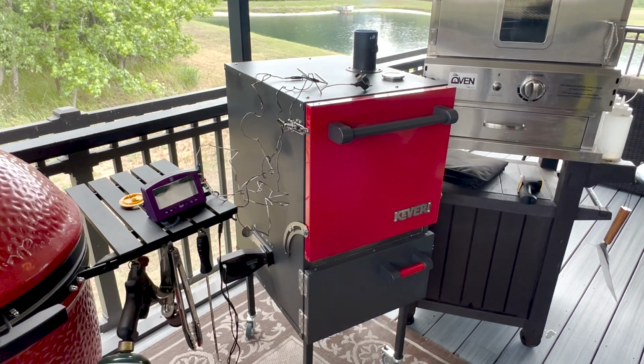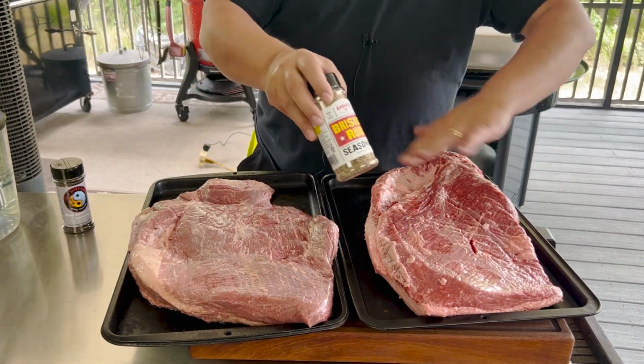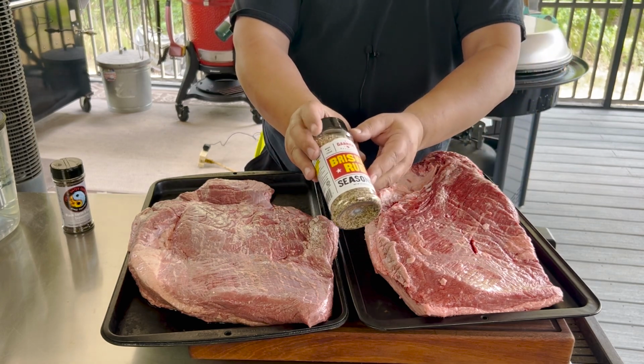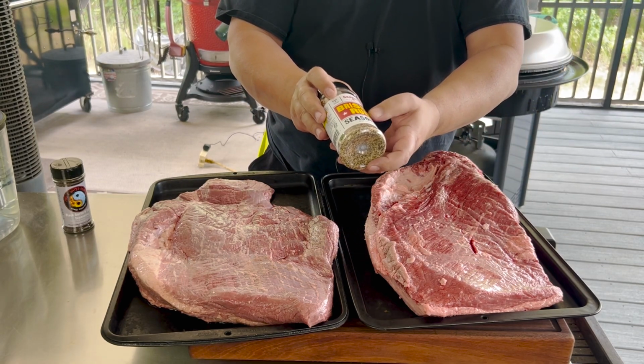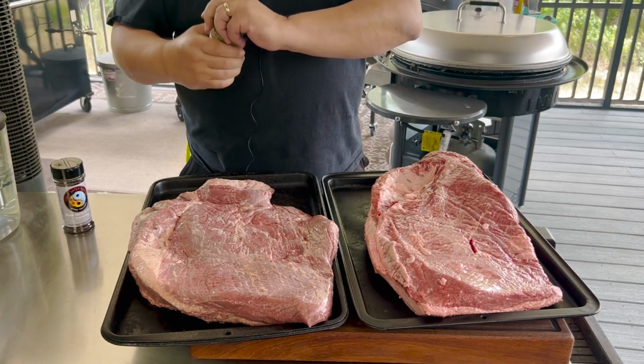All right, let's go season up those briskets. All right, guys, that fan is blowing. All right, so like I said, I'm going to go ahead and season these up. The Costco brisket here, I'm going to use this Gabrick brisket rub seasoning. I think it's out of Texas, but I don't know, guys.